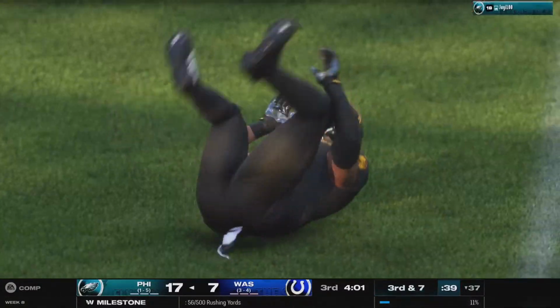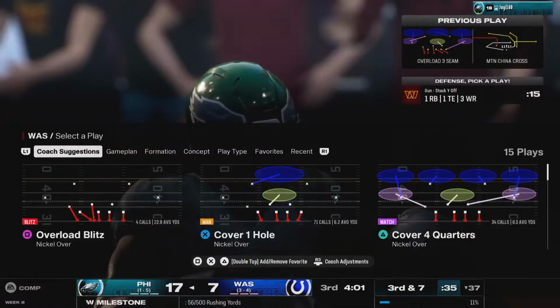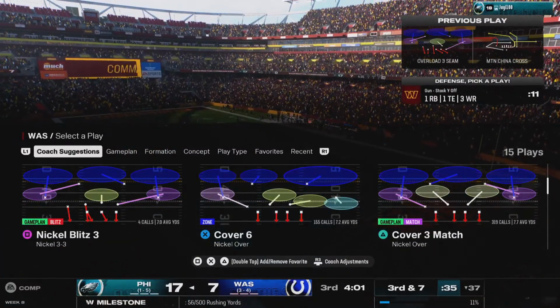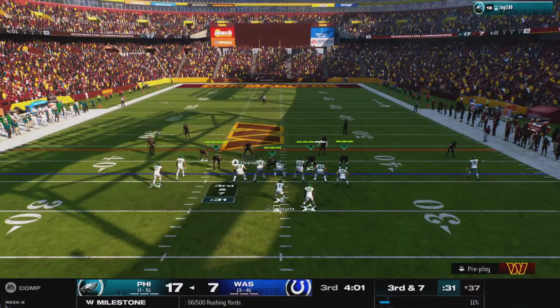Nothing there left side as it ends up incomplete. Can't cover it much better than that. Really well covered, Kate, on that play. There just simply was not a window for him to sneak that throw in. Last pass unsuccessful, and they have 3rd down here.